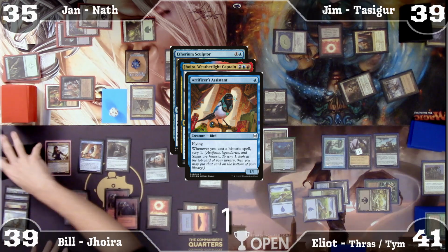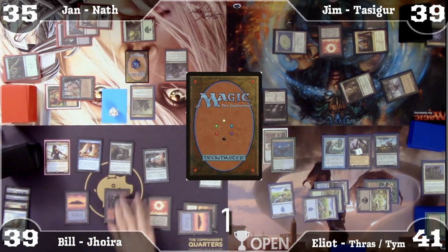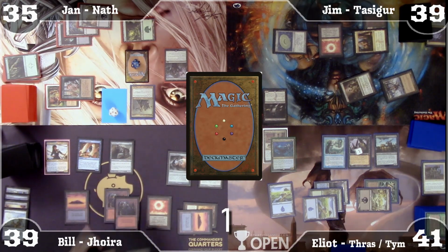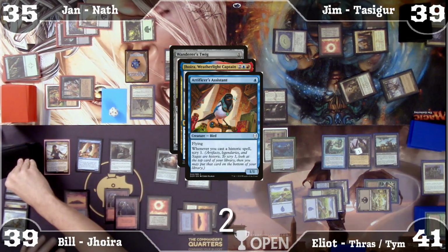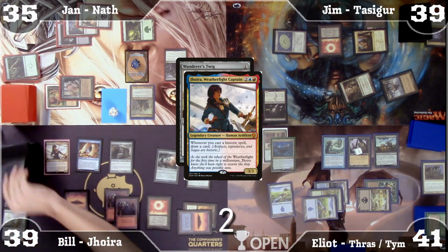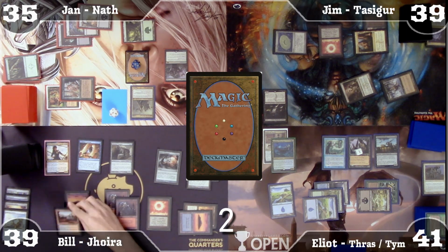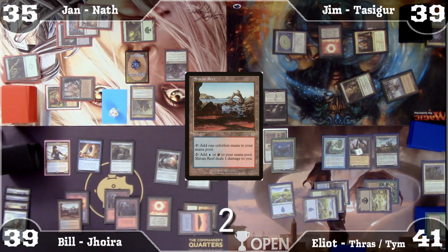I'll keep this on top and draw it. So Ethereum Sculptor is in play. I would like to play Wanderer's Twig for free. Scry 1, draw a card. Yes. I'm going to play Shivan Reef as my land for the turn.